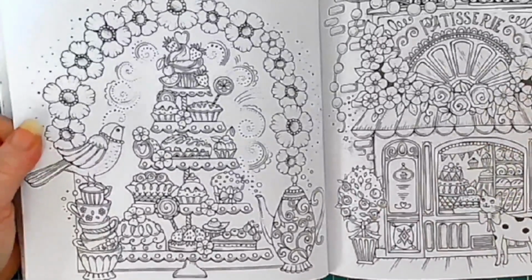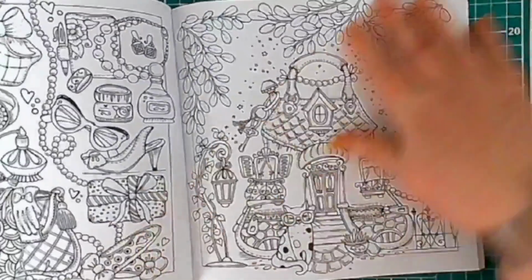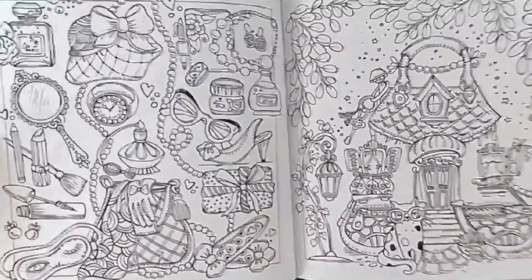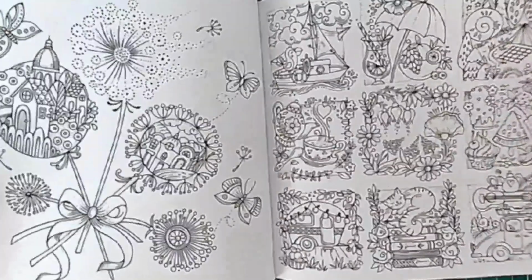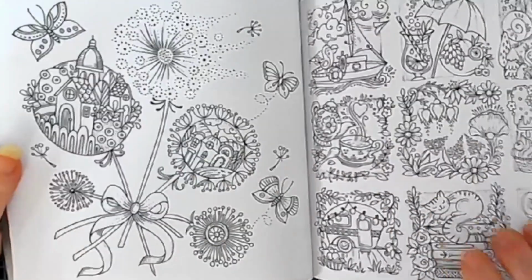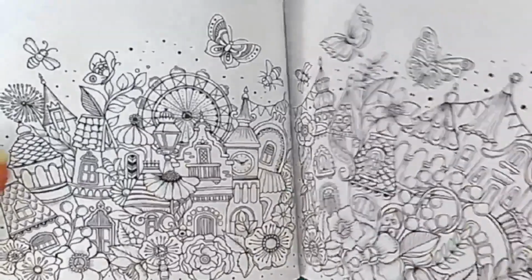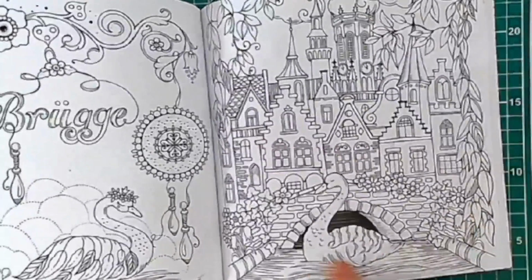And of course, more cakes and tea cakes and all sorts of goodies. And the kitty cat outside the pastry shop. And some little purses and beauty supplies, and then the little purse shop. And this is the page that Rita Berman put out for free a little while ago. And I just love this. It's like little dandelion poofs with some pictures in it. It's so cute. And then we have the carnival, a different carnival scene, and wonderful little swans in the canal.